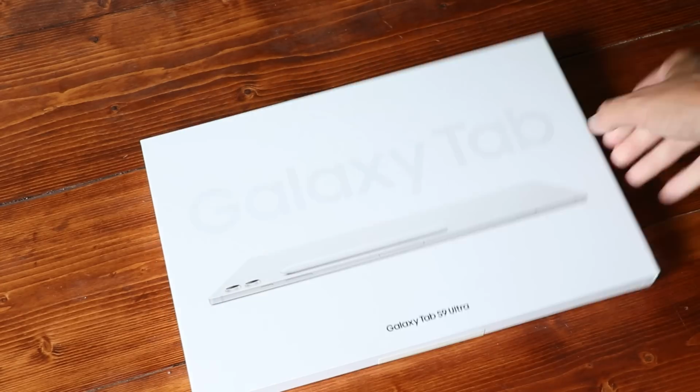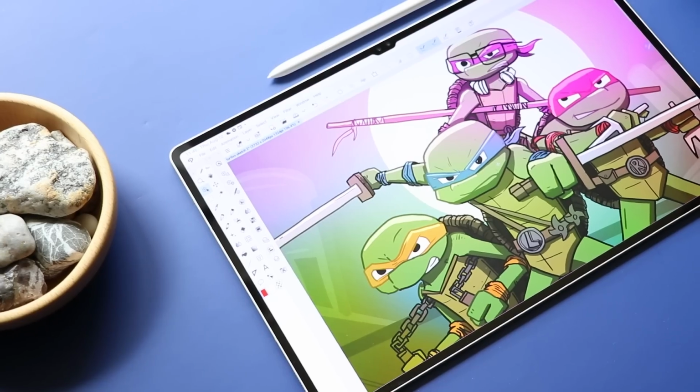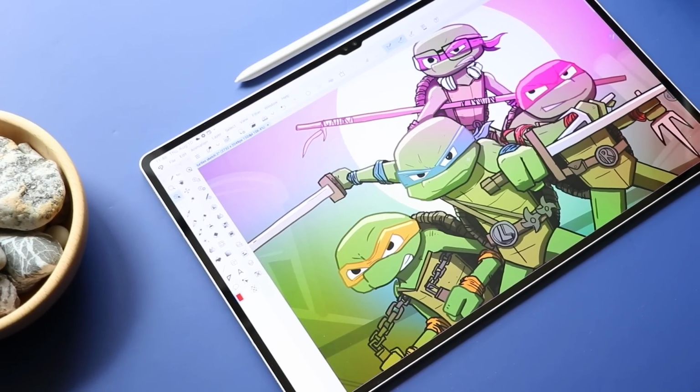Time for a smackdown. This time we're looking at these premium tablets. We've got the iPad Pro versus the Galaxy Tab S9 Ultra. Who will win? Let's find out.